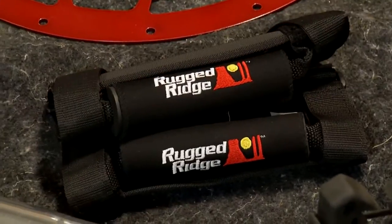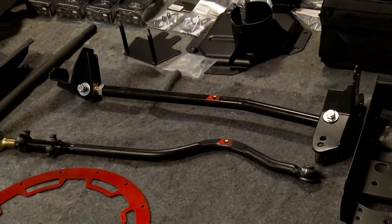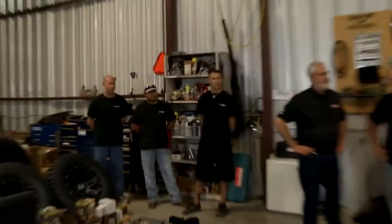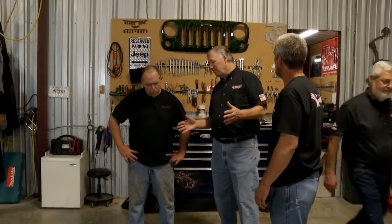We got Rugged Ridge. They're going to take care of the accessories, the skid plates. We're going to beef up a lot of things, put some bumpers on there, and just get him going. I've got my guys here behind. They're ready to work for you, Will, and get this thing put together. And speaking of beefing up, you got to beef up the front and rear axles. I got something from Artec Industries right over here I'm going to go work on. Well, it looks to me like you're going to be traveling in comfort.